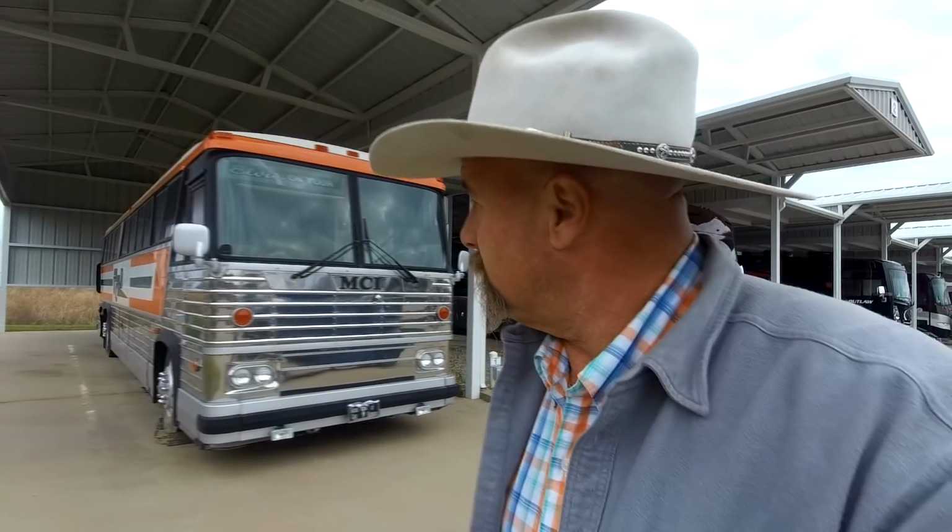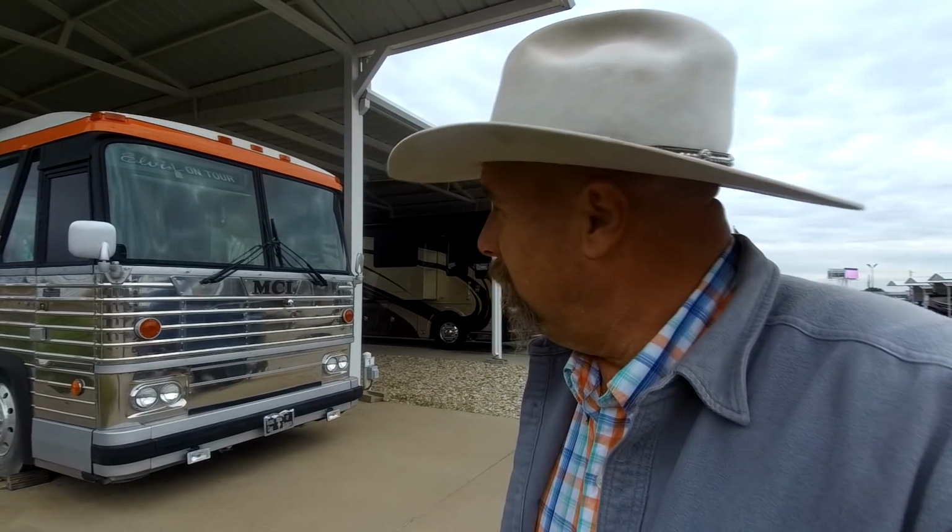The problem with most tour buses is they've got 500,000 miles on them. They're a million-mile coach, and that's what they use them for, traveling all over the country. I would love to find something like this, but unfortunately this one's not for sale. And the ones that are for sale are usually way out of my price range. So I don't know. Well, anyway, that's what we got.